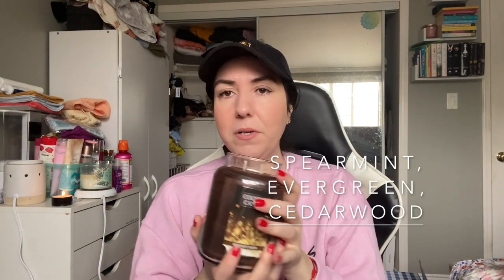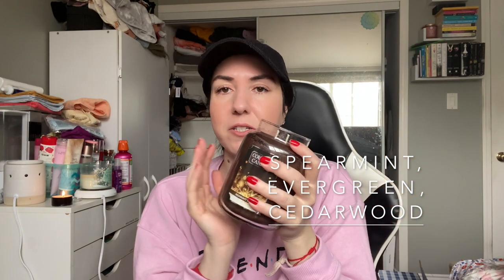Oh, so this one is bigger than this one? This is actually 24 ounces. It says 100 to 150 hours of burn time, so these are even bigger than these ones. This smells so good. It is clean. Oh, it smells like winter. It smells really clean. I don't know how to describe this smell. It just smells clean, like outside fresh air. It's also another relaxing scent, I would say.